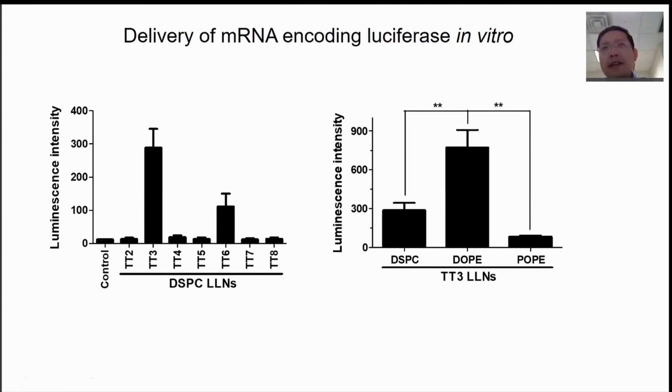Next, we studied the effects of phospholipids on the delivery efficiency. We chose 3 widely used phospholipids, DSPC, DOPE, and POPE. You can see DOPE formulated TT3 is much better than DSPC or POPE formulated TT3. So we chose DOPE formulated TT3 for further optimization.